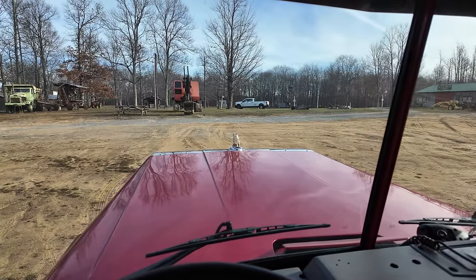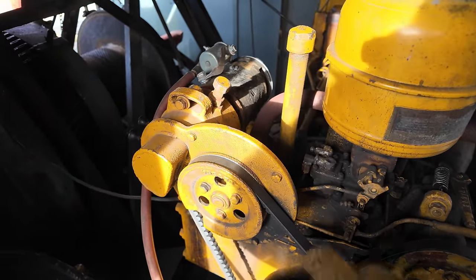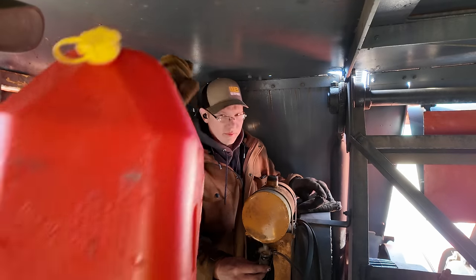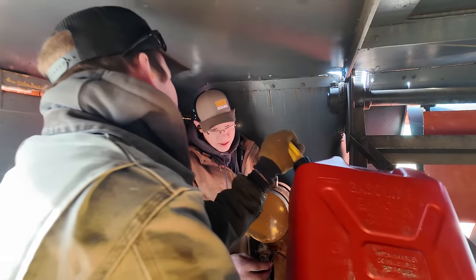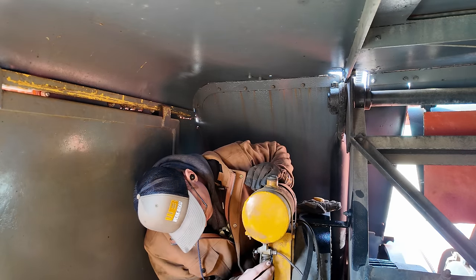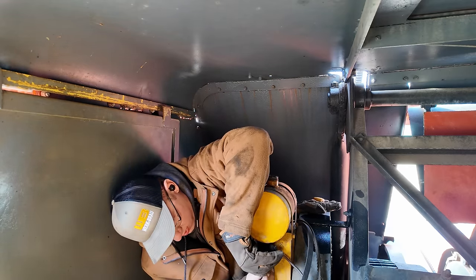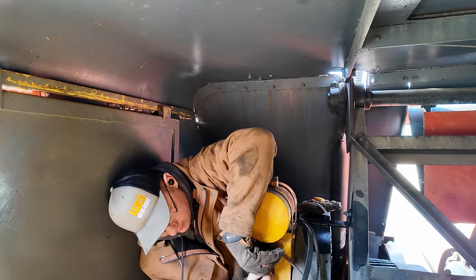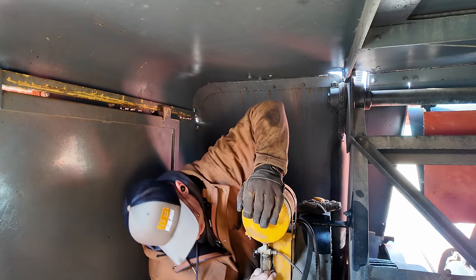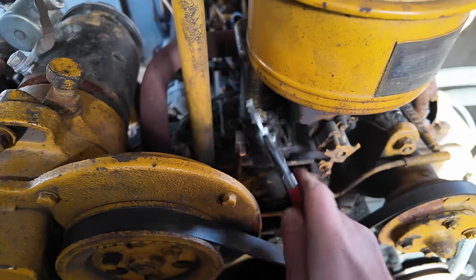Let's go see if we can cold start a shovel. Poor little pony motor is not happy. We might have to pull the top of the bowl off and do a little cleaning, but we shall see. Just give a little tappy, tap, tap, taparoo.